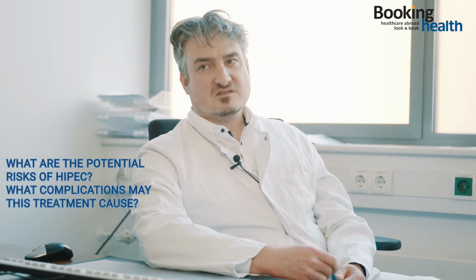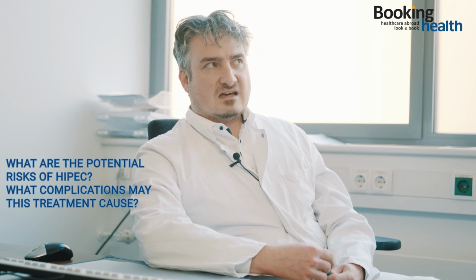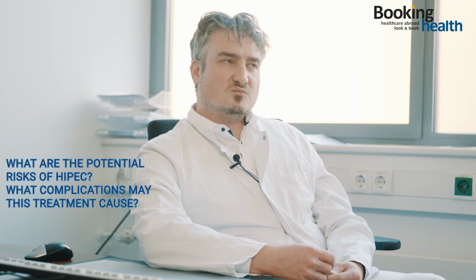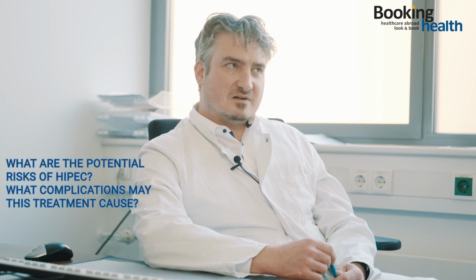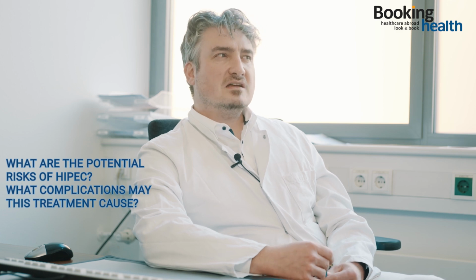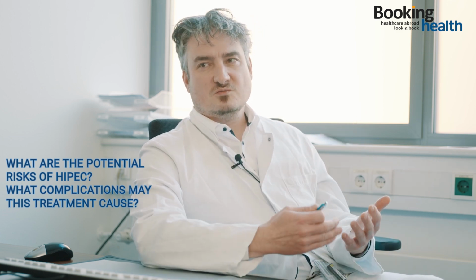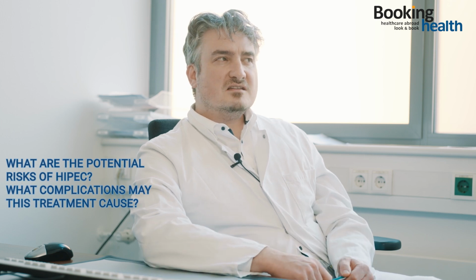Another example is when the surgeon has to perform a bowel resection during cytoreductive surgery. Of course, in such situations we restore the integrity of the intestines by means of an anastomosis. However, there is a risk of intestinal anastomosis failure. When we perform an extensive bowel resection, a colostomy is required.